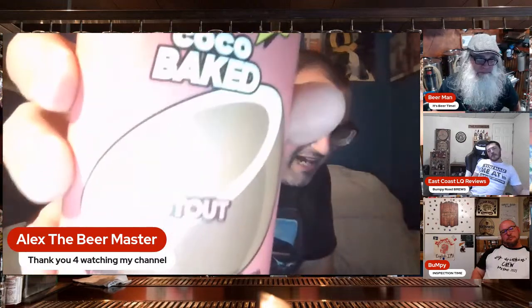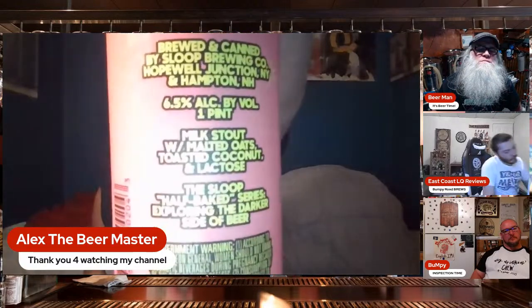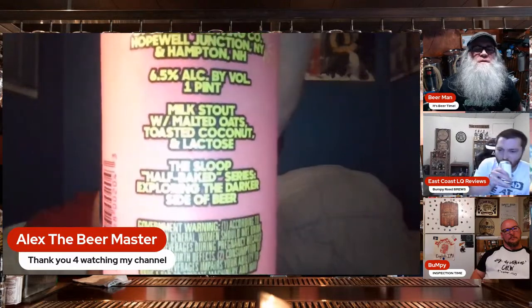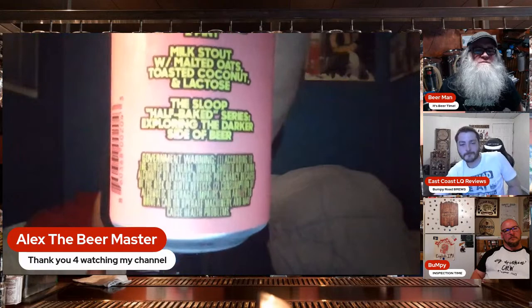I like strong beers. So we got Cocoa something, Cocoa Baked. Hold on. I had to make sure about that. Cocoa Baked, and it is Slew Brewing. Tried to read the stuff. If you guys want to check that out sometime, Slew Brewing out of Hopewell Junction, New York, and Hampton, New Hampshire. 6.5% milk stout with malted oats, toasted coconut, and lactose. I just want to make sure I read that right.